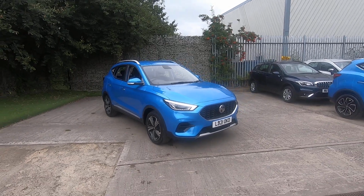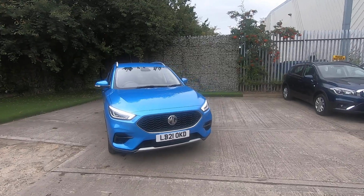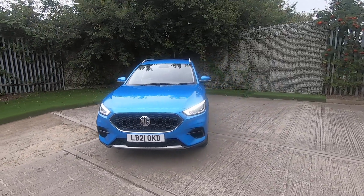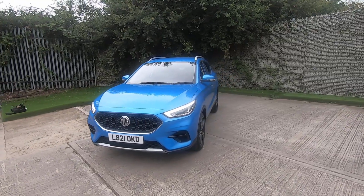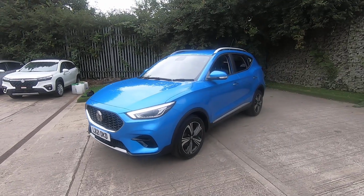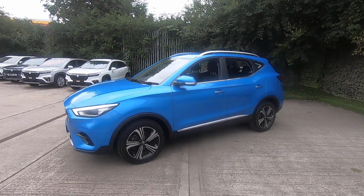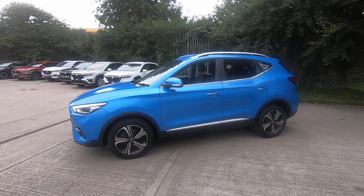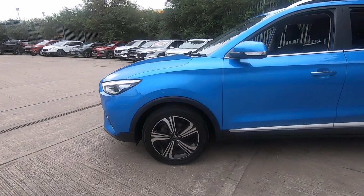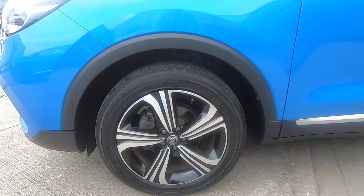I'm James here at Luscombe MG in Leeds, and I'm going to be showing you around this 21 plate ZS Excite. So this vehicle comes from MG head office. It was a staff member's car, so the first owner was actually MG itself. It's in excellent condition. Obviously being MG owned, they really do care for their vehicles. Finished in the Battersea Blue, lovely colour, especially on sunny days. They also have these spoke alloys, again all in excellent condition.